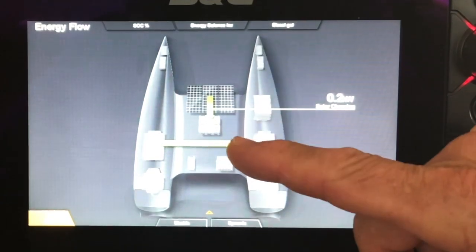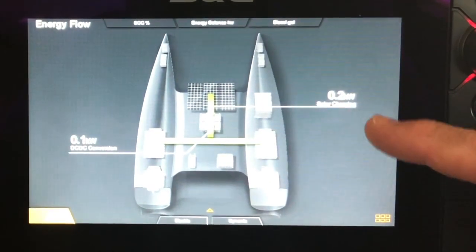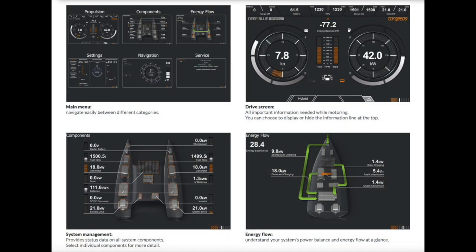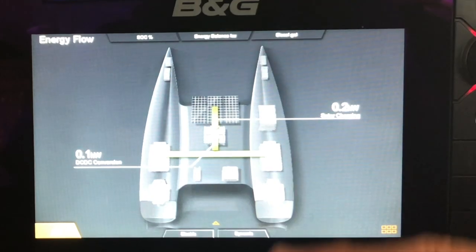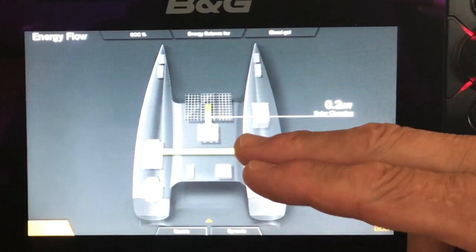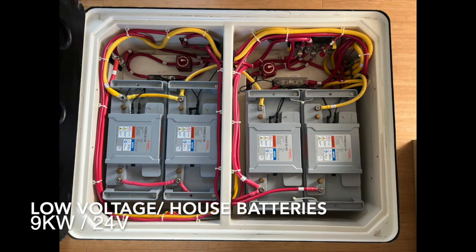a chance to talk about his battery management system, which he can control from either inside the salon or up at the helm position. He can see how much energy he's creating from his 5,600 watts of solar panels, and he can also see the states of charge for his low voltage and his high voltage systems. His low voltage system is comprised of his lithium ion batteries. It's a 24 volt system, holds about 9,000 kilowatts of energy.